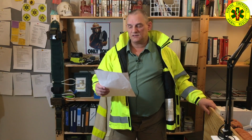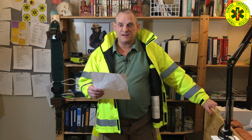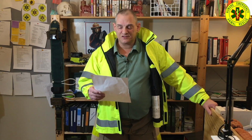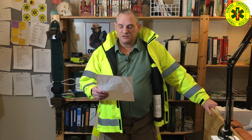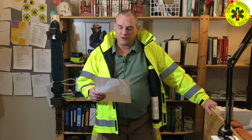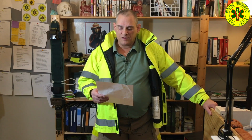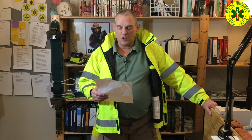Let me read this real quick to you because this jacket meets ANSI/ISEA 107-2010. I'm just going to give you a brief description of it. This is by no means a detailed version of what that standard is. The standard provides guidelines for the selection and use of high visibility safety apparel for workers who are routinely exposed to the hazards of low visibility. So that could be day, low light conditions, night, fog, or smoke.